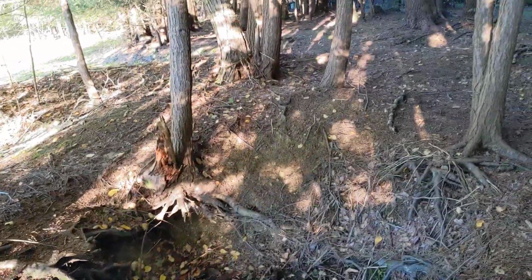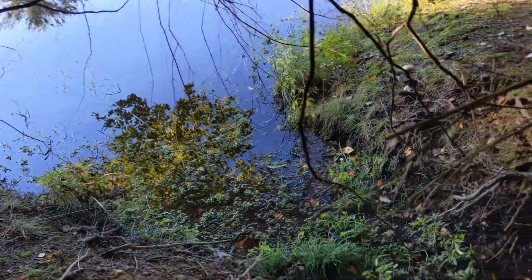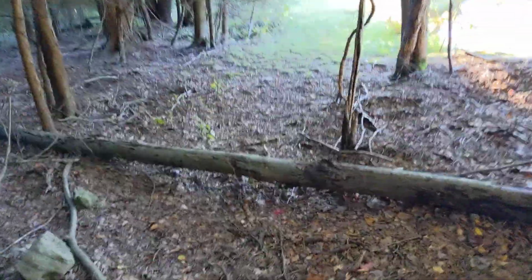Somebody had previously dug this out. I know they dug this pond about 30 years ago, and I think they used a backhoe, because I saw some old pictures. The previous owners left pictures.